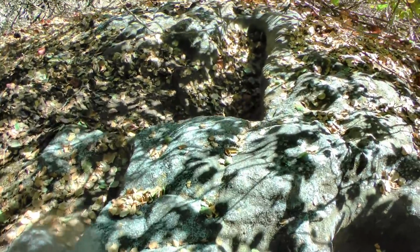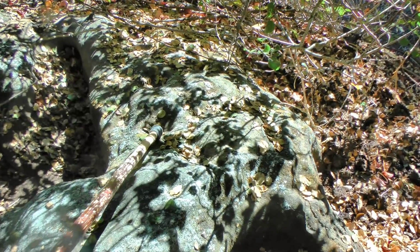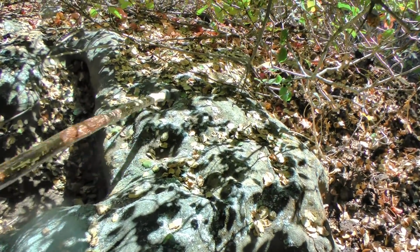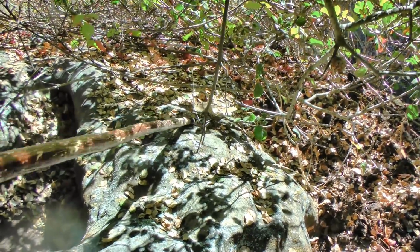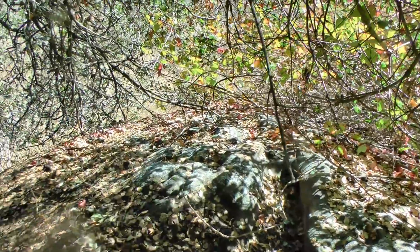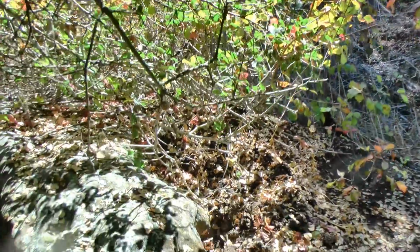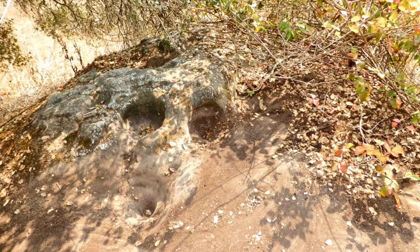And let's see what I can see right over here. Well, look at this. Right over here, this is a potential small mortar, or what we would call an anvil. There's another one right there. There's another one right there. So there's probably other features to this boulder that we basically can't see because of the poison oak. But I tell you, this is really fantastic.